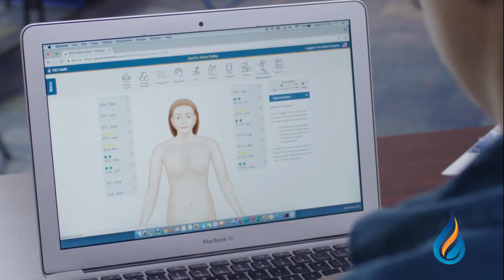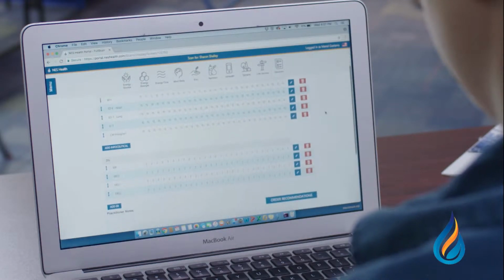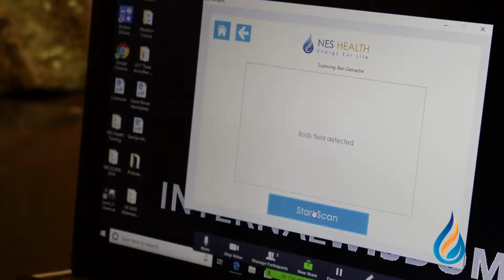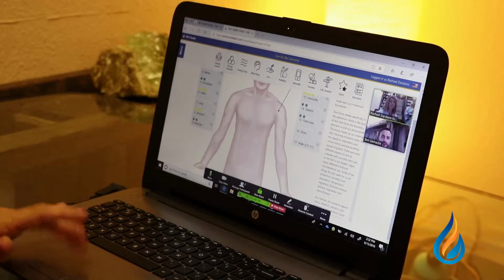Now, this scan also assesses several emotional factors, and it looks for unhealthy emotional patterns that are effectively playing in a loop within the field that potentially cause long-term health problems. And practitioners can use the information in the scan to help clients maximize their energy and improve their overall well-being in a number of ways.